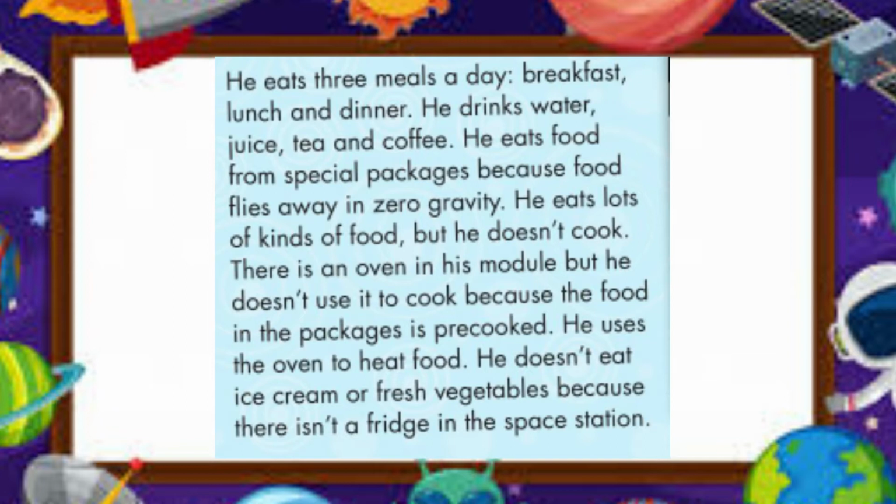There is an oven in his module, but he doesn't use it to cook because the food in the packages is pre-cooked. He uses the oven to heat food. He doesn't eat ice cream or fresh vegetables because there isn't a fridge in the space station.